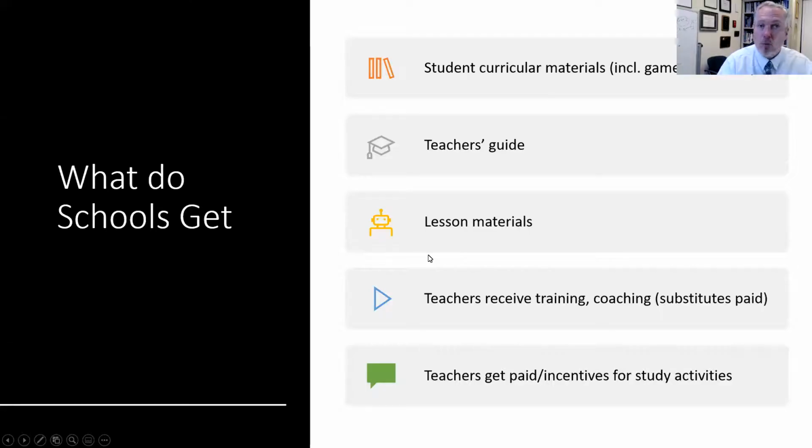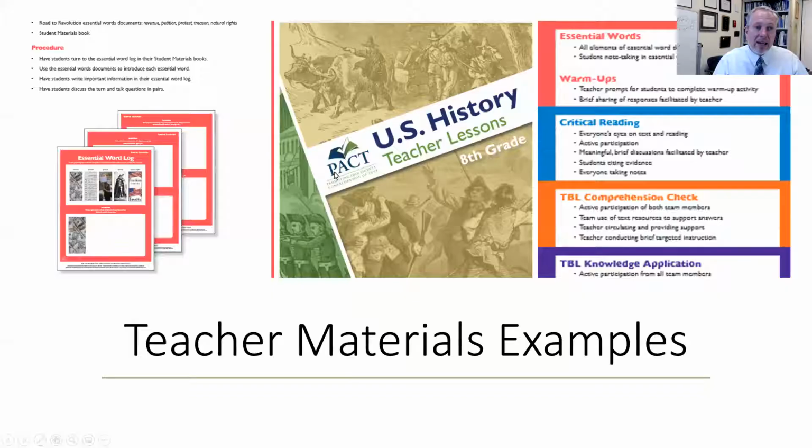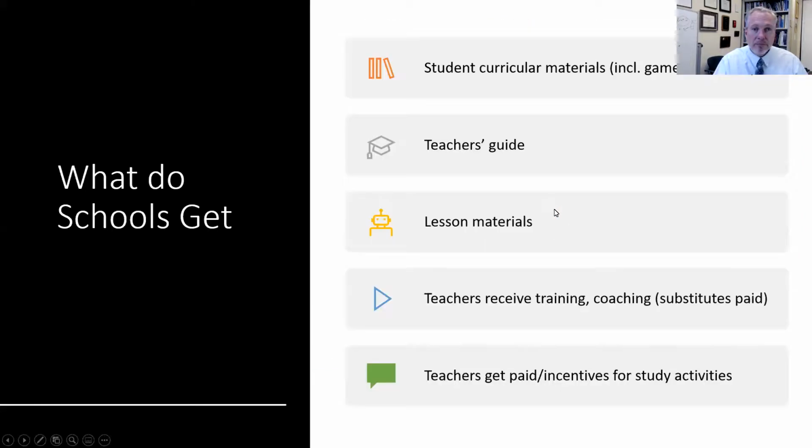As part of this program, we give teachers whatever they need. We'll give them all the curricular materials, some games, some things like that, all the materials they need. We have a nice teacher's guide. And the teacher's guide has every unit broken up into these basic 4 areas: vocabulary, which is including essential words, the critical reading of text, the comprehension checks, the knowledge applications, and it's color-coded, so it's very easy to follow.